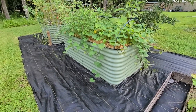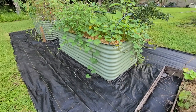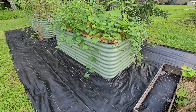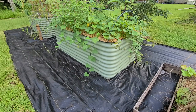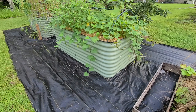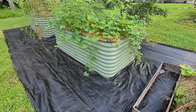Are these beds bottomless? Yes, they are. I have them on what ultimately is a muddy and clay surface, so I did not put any kind of hardware cloth or gopher cloth or anything like that underneath them. But if you live in an area where you are prone to have things dig up and under your garden, you may want to take a look at adding some hardware cloth to the bottom of yours.